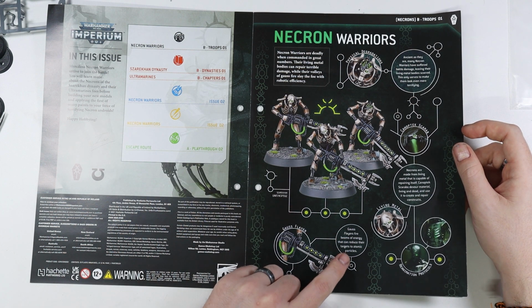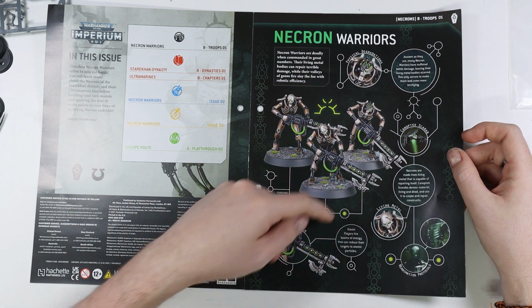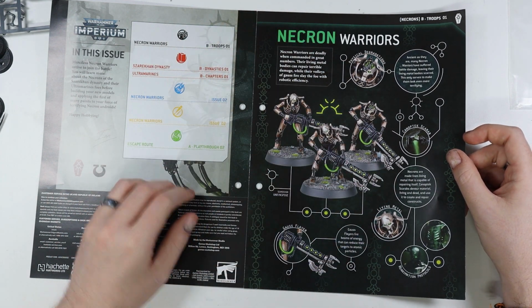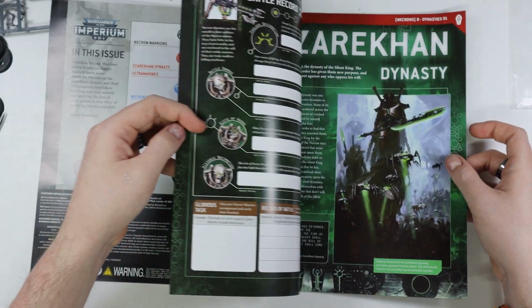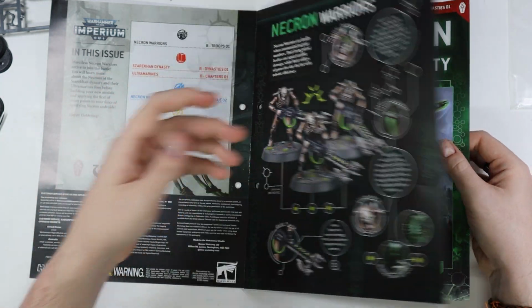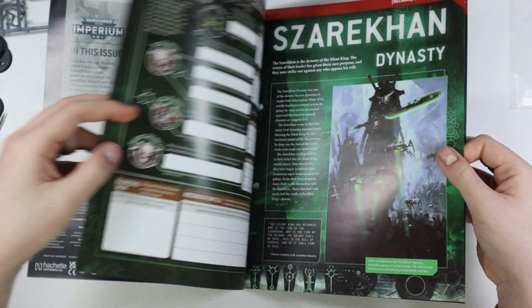Is it Ghost Flayers, or what's the other one? Blasters or Flayers? These are the Flayers. So that's the long barrel, and then you can get the double barrel in the larger kit. Again, I'll skip over these, but it just talks about, I'm not even going to try and pronounce that, the Dynasty, the Ultramarines, and there's not really much. I mean, it's all about collect, read, build, paint, play. There's not much reading this week.